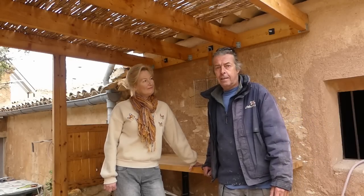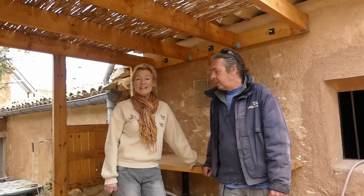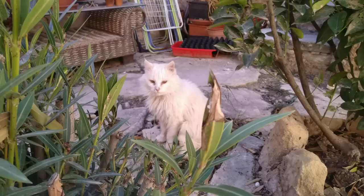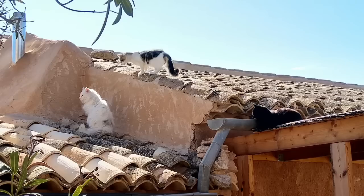It's getting there nicely, and we think we might have another cat. Oh gosh, yes. It's been around for a couple of days now, a big white fluffy thing. Andy's taken a picture to show you. He's just turned up. He's quite a nice cat, not aggressive towards ours at all, and they seem quite happy to have him around.